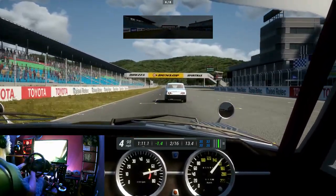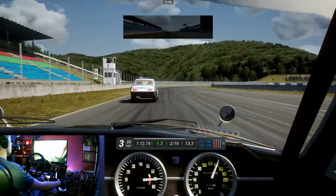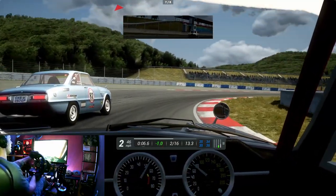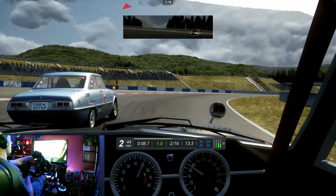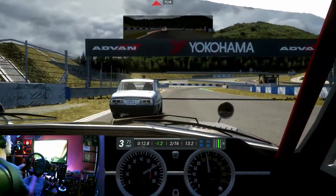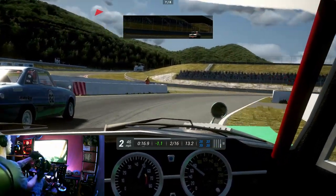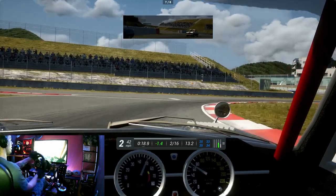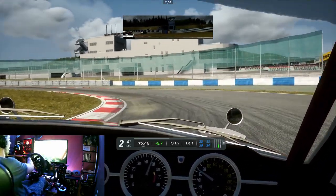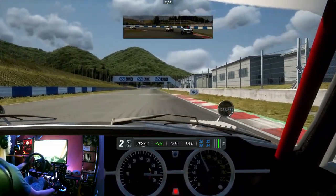I gotta say, this track looks amazing too. I don't remember who did this mod, but they did an amazing job just on the visuals alone. Especially these mountainsides, they look really alive and vibrant. This isn't really a review of the track, but I figured I'd point that out while we are here. That was one thing that really stood out to me when I first loaded it up to do this race and test this car out. It's just how detailed this map is and how much work they put into it.